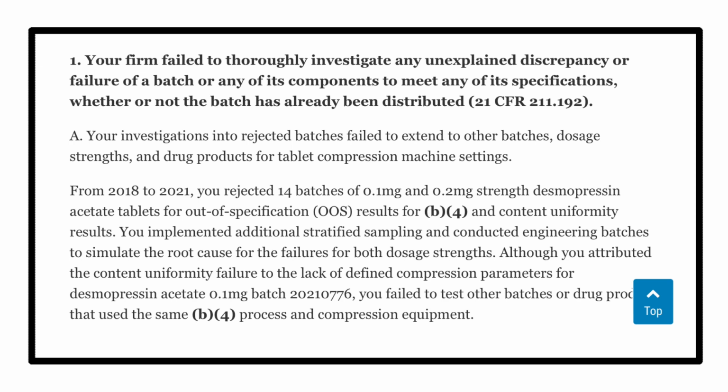Well friends, Glenmark Pharma has given their response to the FDA, but FDA was not satisfied with the response and they have issued this warning letter. So guys, long story short, FDA has raised a question on the investigation practices of Glenmark Pharma.